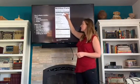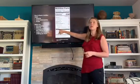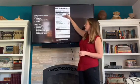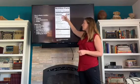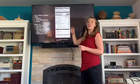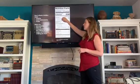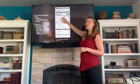So the main things we want to take a look at are total fat, your total carbohydrates, and your protein. So your total fat is 8 grams. The 2 you want to watch out for are saturated fat and trans fat. These are not the good kinds of fats. So you want to try and keep these as low as possible and avoid them as much as you can.